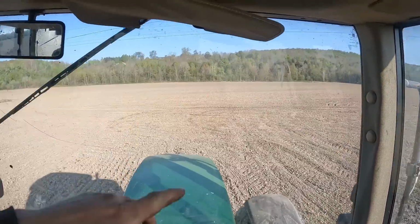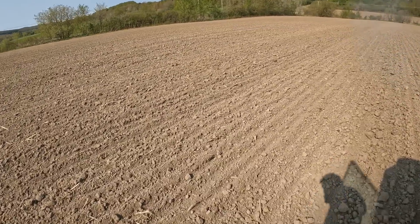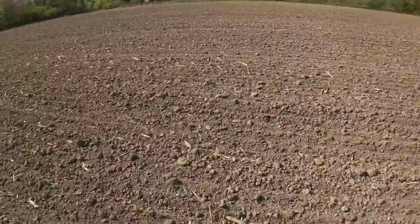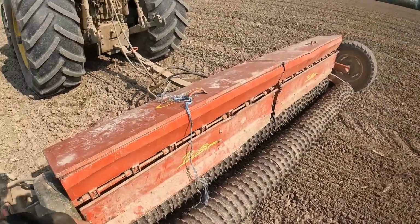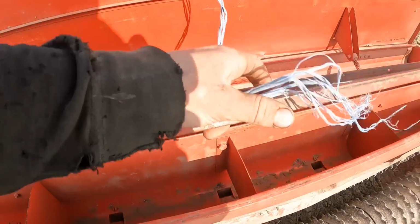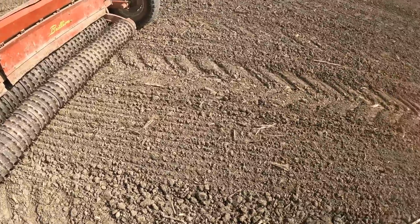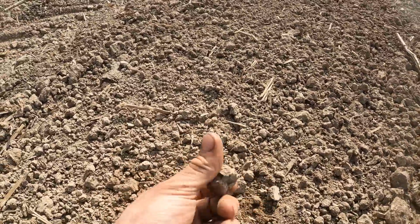This section of the field's all corn. I'll get out and show you the difference. These are the clump balls, and it's like that everywhere. The camera picks it up, I think. This is our grass seeder, if we're ever making grass fields. I just vacuumed it out, so it's running empty. It just has 2 packer wheels, and this is all it's leaving it with. That's the biggest stuff.